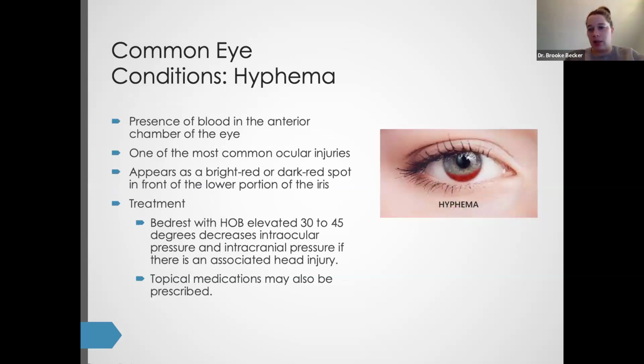Hyphema, like I said, we talked about this kind of in the Kahoot. This is a buildup of blood over the top of the iris, between the iris and the cornea. Most common from an injury, like being poked in the eye. These kids will have to be on bed rest and have the head of the bed elevated at least 30 degrees, but no more than 45, because you don't want the intraocular pressure and intracranial pressure to increase. A lot of times they'll do topical medications for pain and for concern of the injury. They'll do antibiotics as preventatives as well.